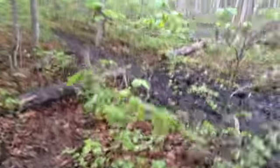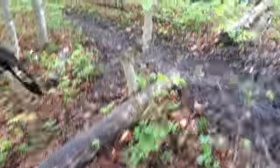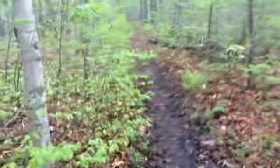Going up that way. Still lots of the trilliums too.